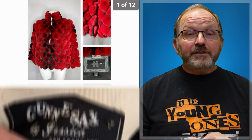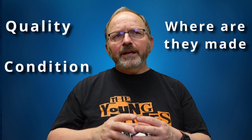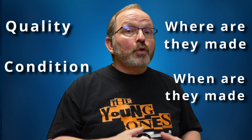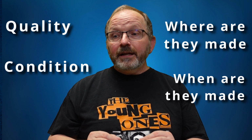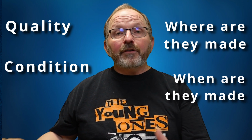And so one of our favorites, Gunne Sax. I pick up every Gunne Sax that I can find. You're specifically looking for quality, condition, are they made in the USA, other indications that it's got some age to it. And a lot of times with Google Lens, you can find the exact same pattern, because on a lot of these, especially if they're very popular, they will have a name that everybody calls it. Knowing the name of a specific item can raise your price. All right, let's keep going.